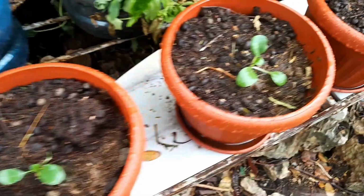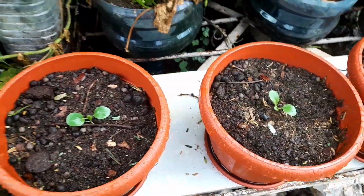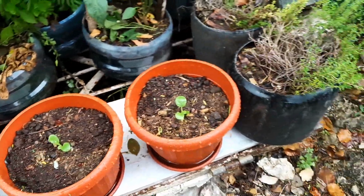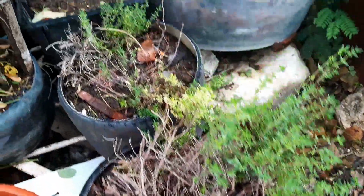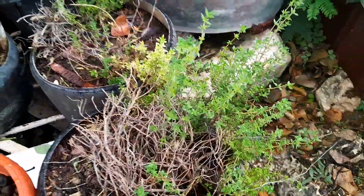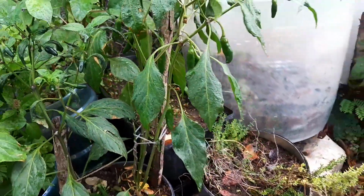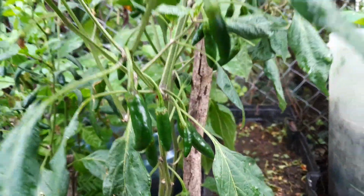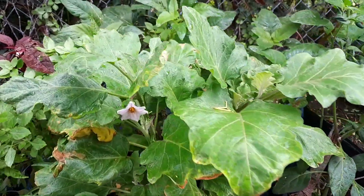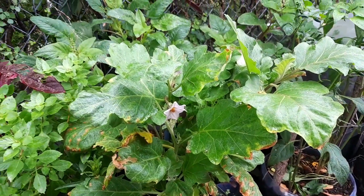They're babies this week, but I promise you next week they will look completely different. And this right here is my thyme that I cut back totally, and they both are springing back. So happy with that. These are serrano peppers, and they're producing like crazy. Look at the peppers. They're doing so awesome. This is a black beauty eggplant. It is putting on blossoms, but none holding yet.